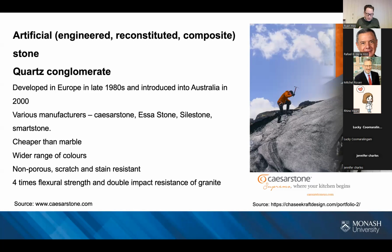It was a process that was developed in Europe in the late 1980s to produce this material. It's called the Breton method. The slabs of stone aren't actually produced in Australia. We don't have any manufacturing of the actual slabs in Australia, so we import it, unlike in the US, where I know you do have some manufacturing facilities. There are lots of manufacturers of this material now. Caesarstone is probably the one that most people are familiar with.